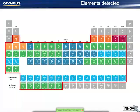The elements that we can test are circled here by the red boundary. Basically from magnesium to plutonium is what we can do. Magnesium is the lightest element that we can test. The things that we can't do that are common to real-world applications in alloy testing would be things like carbon, oxygen, nitrogen, sometimes beryllium or boron. Anything lighter than magnesium, lower Z number in this chart, would not be measurable. We measure these elements, we normalize to 100%. That allows us to correct for size and shape, and that's the method that's used for field analysis.